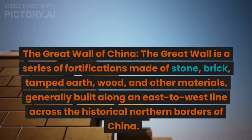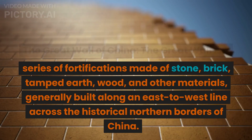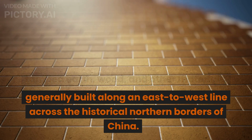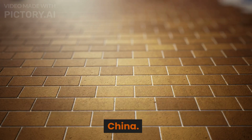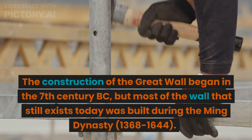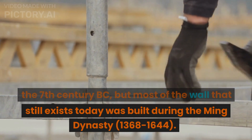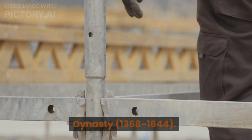The Great Wall is a series of fortifications made of stone, brick, tamped earth, wood, and other materials, generally built along an east to west line across the historical northern borders of China. The construction of the Great Wall began in the 7th century BC, but most of the wall that still exists today was built during the Ming Dynasty, 1368 to 1644.